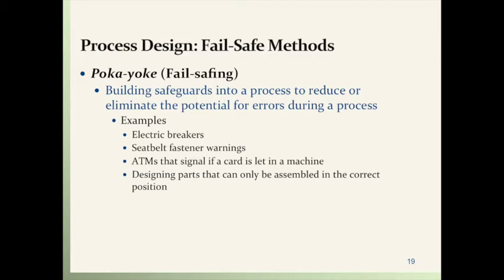Seatbelt fastener warnings. So you forget to put your seatbelt on, you're driving down the road, and depending on your car, it's dinging, it's buzzing, or if you have a really fancy car, it may be talking to you: fasten your seatbelt. ATMs that signal if the card is left in a machine. They're getting actually smarter. They have these little chips now where you plug the card in and you have to leave the card there.